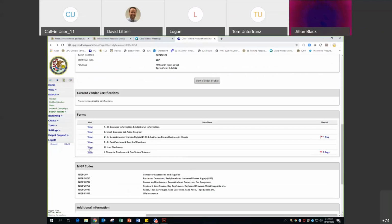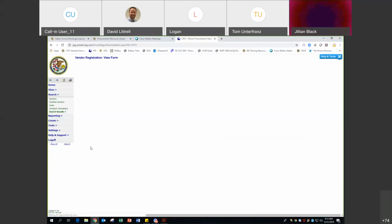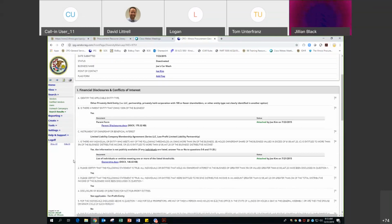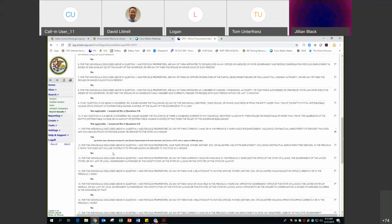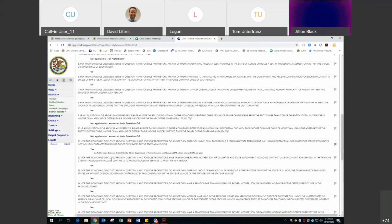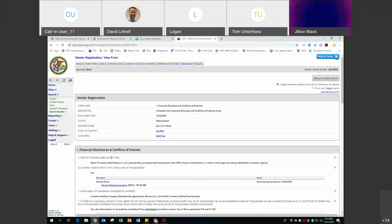The next one is Section H, which is the Iran disclosure. And then we get to the financial disclosure and conflicts of interest. You have all your parent forms, your ownership information, all of the other questions that are on your conflicts of interest form. So that really mirrors the Forms A. And really what this does is make sure that when they are active and accepted in IPG, they have checked off all their boxes to do business with the state.